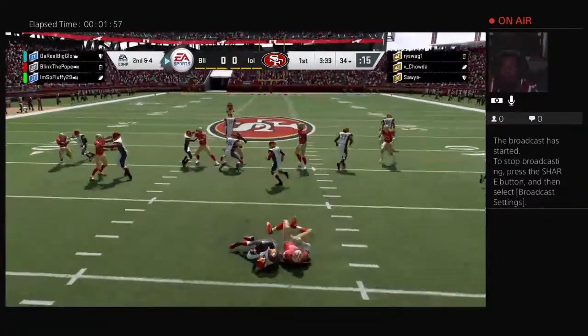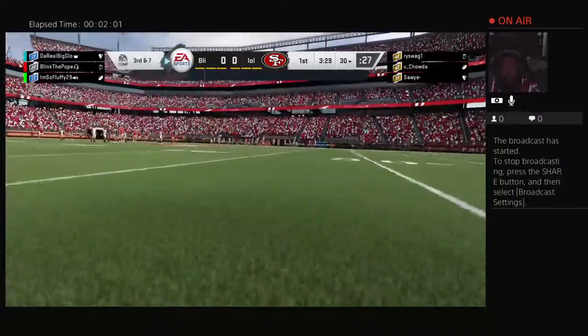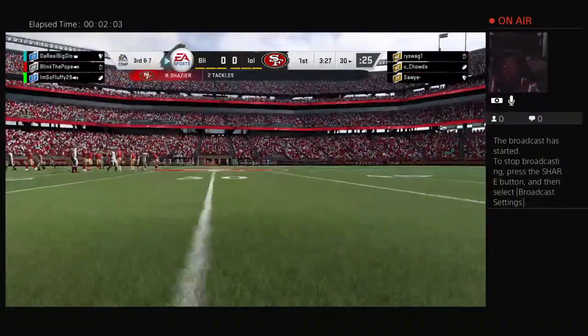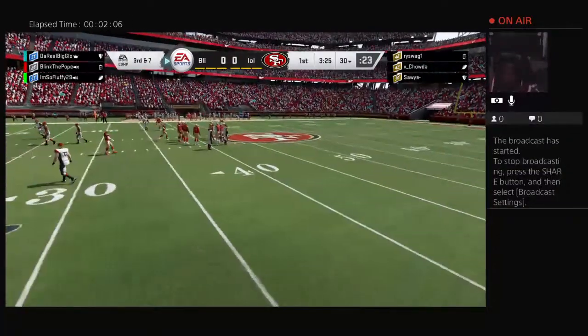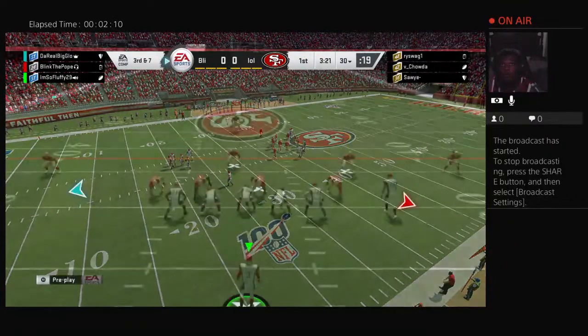It's a 2nd down run with Sanders. And that play going absolutely nowhere as he's belted before he could get out of the backfield. They'll wind up losing 3 yards here. And that's going to bring up a 3rd down.